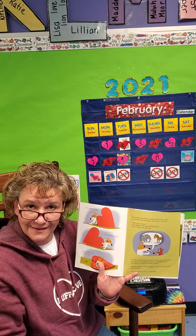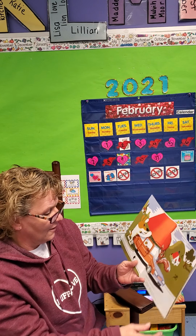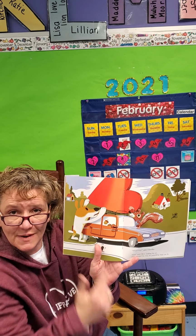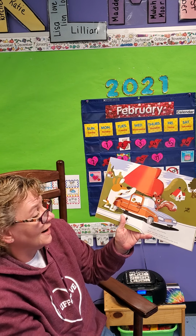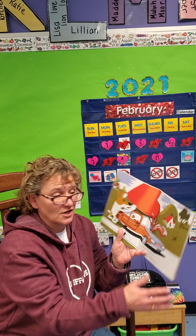The squirrel has a car. Which way? asked Handler. Oh, look what they did. That was really smart. They put the heart on top of the car. Roof, said Olive, sniffing the air. Olive pointed the way. Oh, because that's something dogs can do.